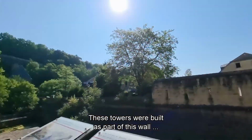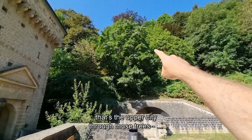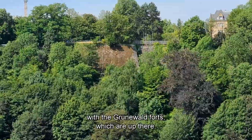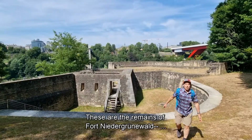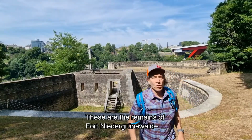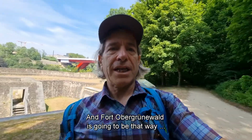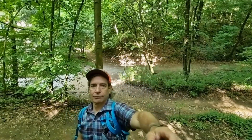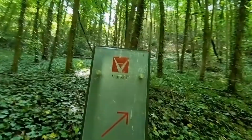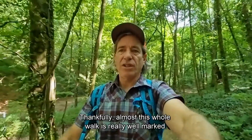So these towers were built as part of this wall here to link the fort that's up there, the upper city, through those trees, the Obergronevault forts, which are up there. So these are the remains of Fort Niedergrunwald, basically the lower fort, and Fort Obergronevault is going to be that way. Thankfully, almost this whole walk is really, really well marked.